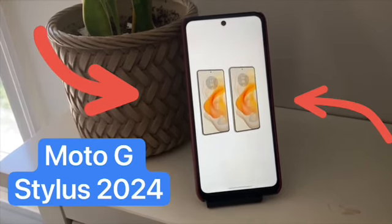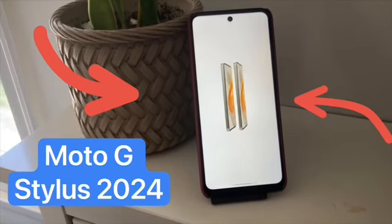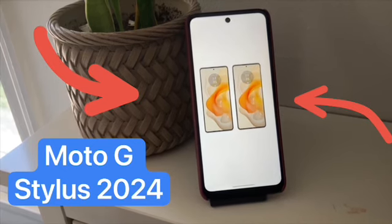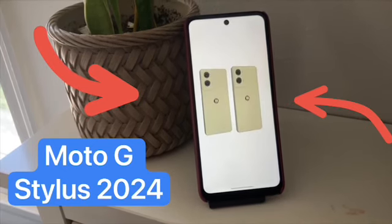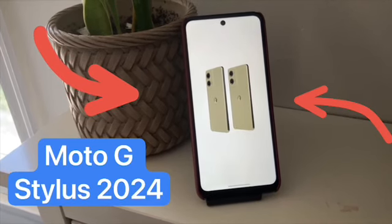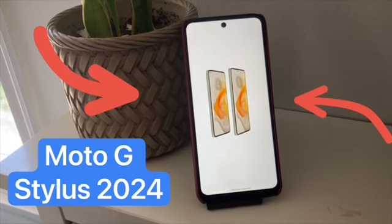Next, we come to storage, and I really like the fact that it starts off with internal storage of 128 gigs. That's the same thing as $1,000 devices. And as a bonus, you have that micro SD card, so you can add an unlimited amount of storage for pretty much pennies on the dollar. So that's a big plus if you download a lot of apps and movies and music. Very, very nice.